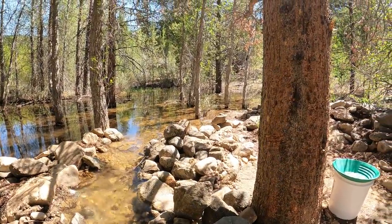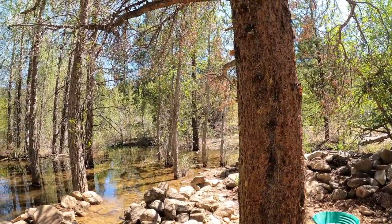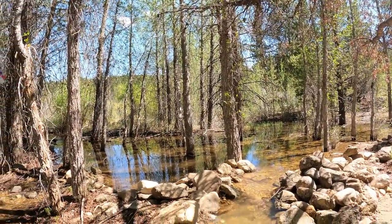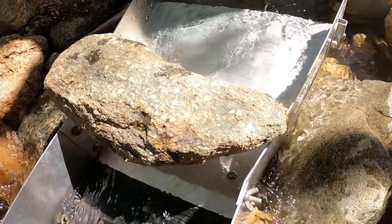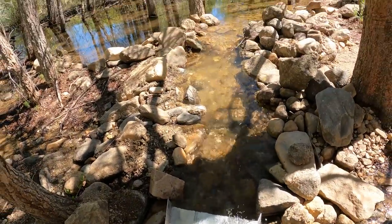Getting to be about 3 o'clock. We run till dark. We can even go at night. Day and night, getting that gold. If that's a gold nugget, I'm gonna work all night long. Please be a gold nugget.